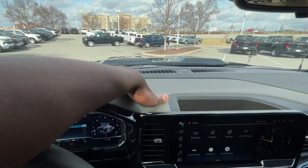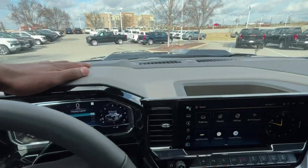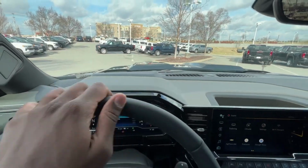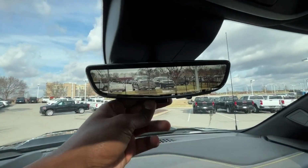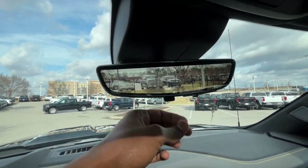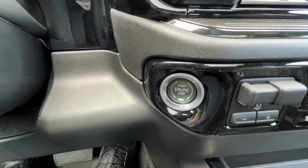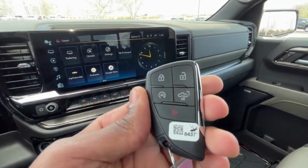And I really like how even the dash looks really, really nice. I love that gray and yellow trim. Our rear camera mirror, we can just turn that on and off there. And there's our push button start. And finally, here's our key fob with remote start.